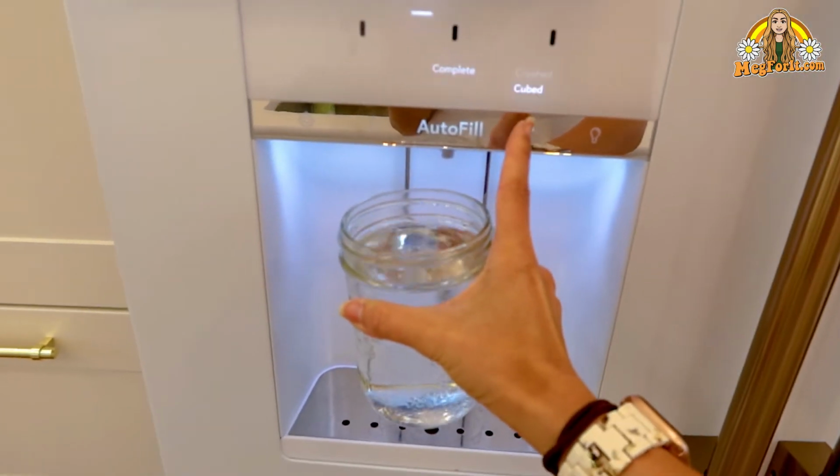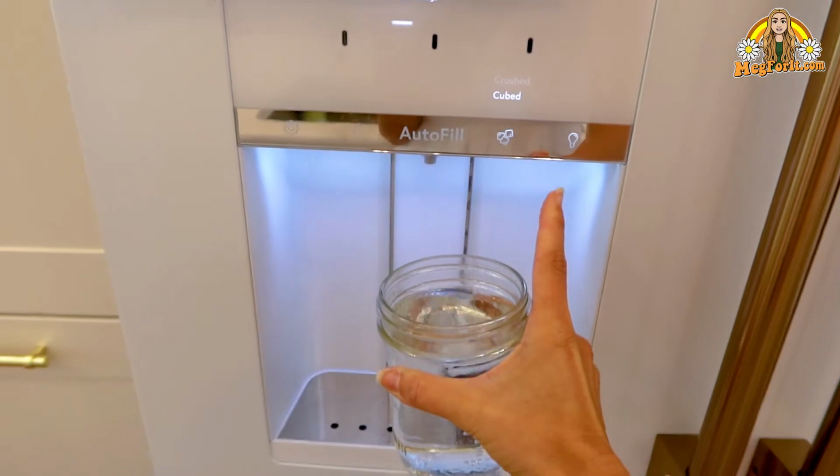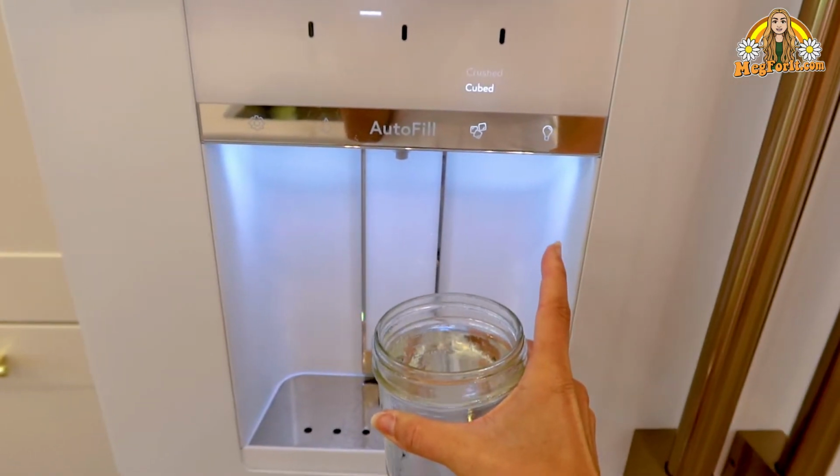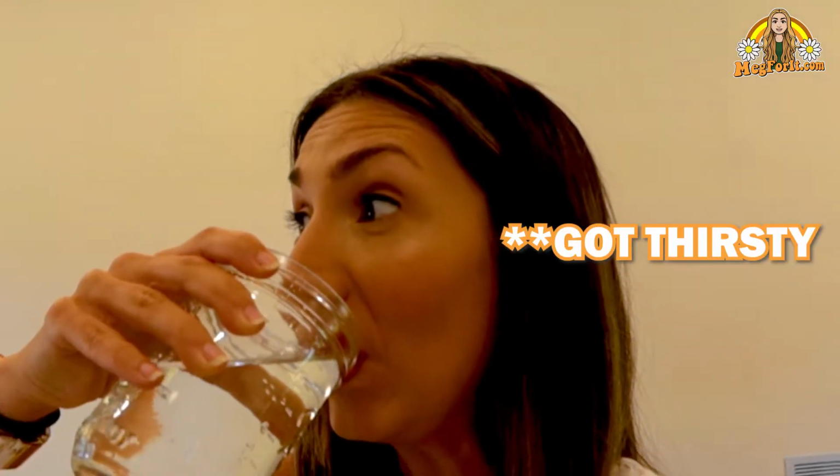It also does crushed and cubed ice. It also has a special light, and you can also control this through Wi-Fi. So all of the Cafe appliances are Wi-Fi capable, and they're all controlled with an app. It is so fun and so simple. So let's take a little peek.